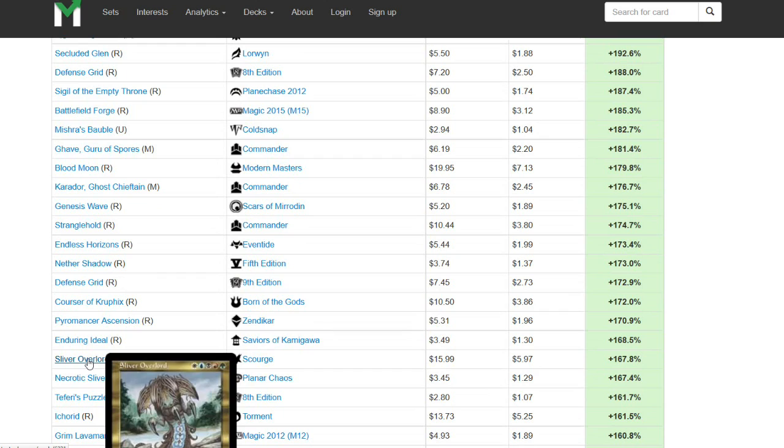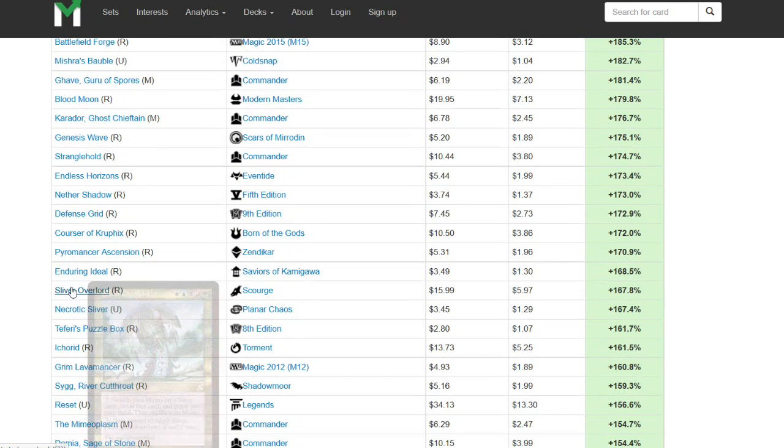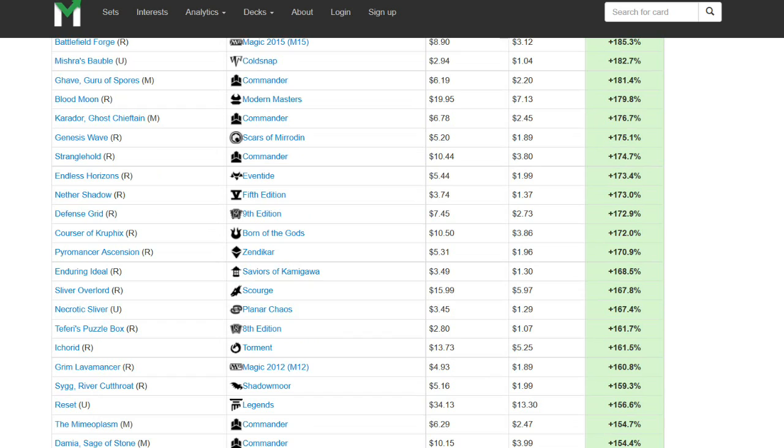There's of course the Sliver Overlord. We saw slivers being printed casual again. Overlord went crazy because all of a sudden we have these brand new slivers, and people get a sliver out of the new set, and then they decide, oh, I'm going to build a sliver casual deck or sliver commander deck. In my local game store, we actually have a binder called Slivers that has every sliver in it, because we have so many people that we've never seen before just come in and ask if we have any slivers. I mean, slivers are by far the most popular tribal that people come in and buy.